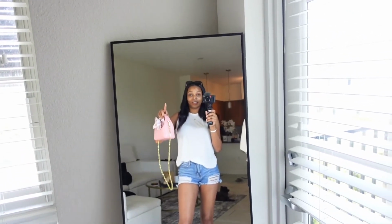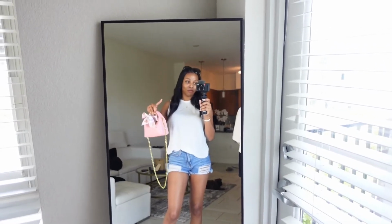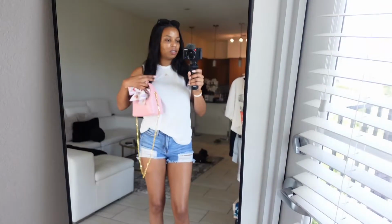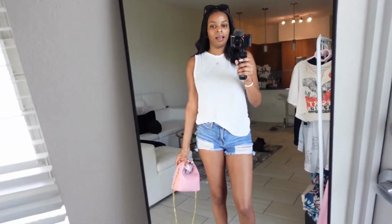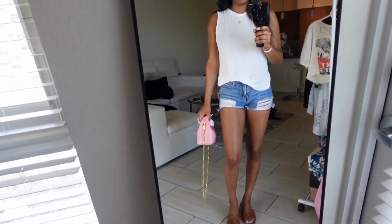It's gonna be pretty interesting, I assume, because I'm going to Broadway. I've never been to Broadway before. So I'm just wearing this oversized muscle tank. Ooh, I got this from Zara, and I got on some shorts. I don't know where I got these shorts from. I've had them for a long time.